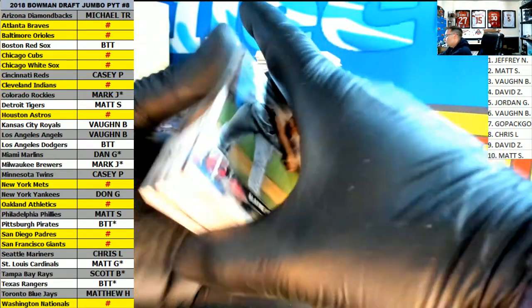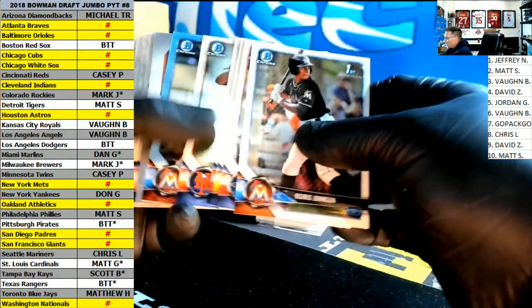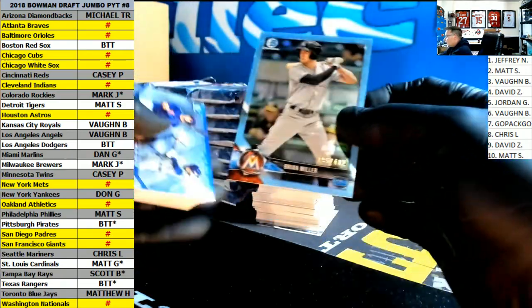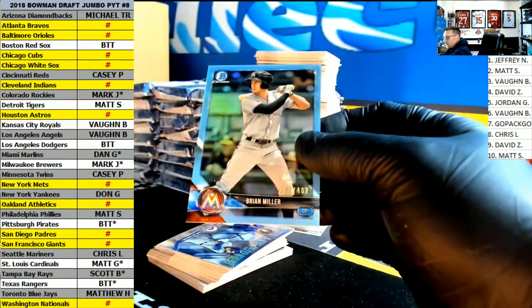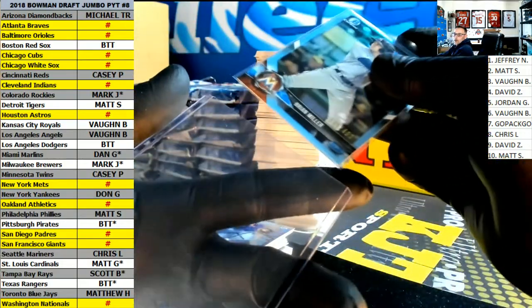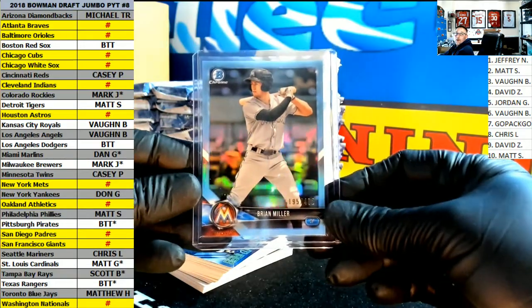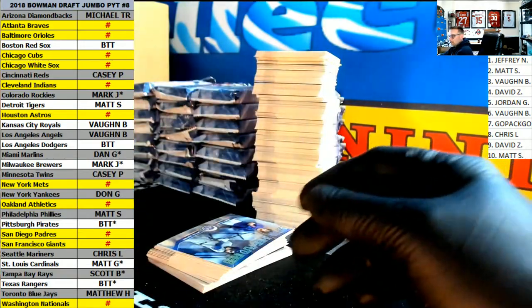Captain's Law. Blue Sky Refractor of Brian Miller for the Marlins, 195 out of 402. Miami. That goes out to Dan G.